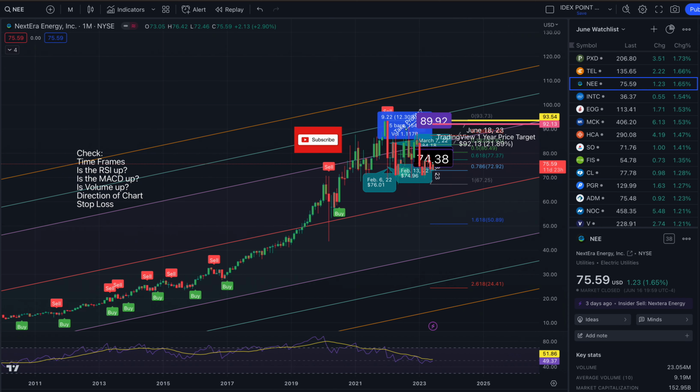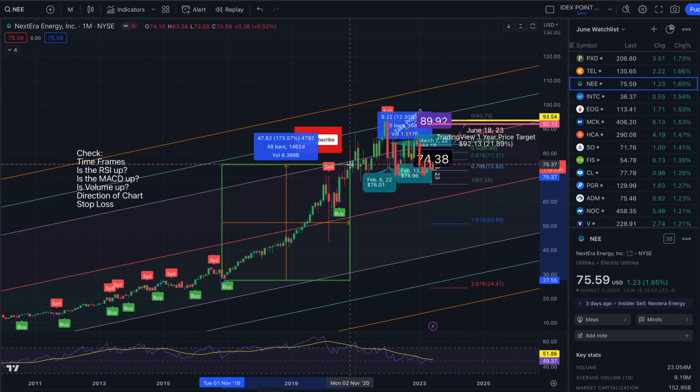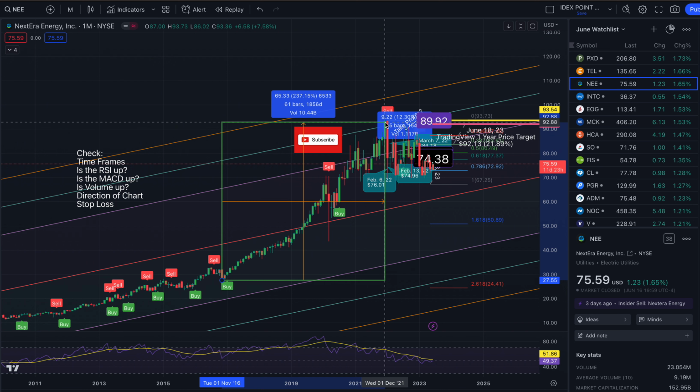Right. And had you purchased right about here and you sold off at 2 standard deviations, which is a safe play, that would have been a return of 177%. If you let it ride, did nothing, and then tapped out at 3 standard deviations, that would be roughly 237% of a return on your money there.